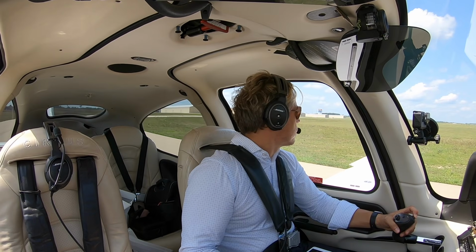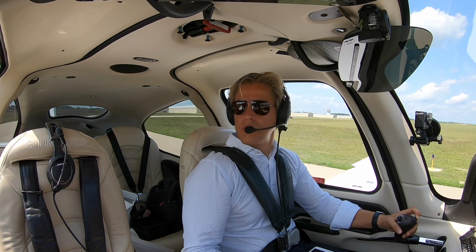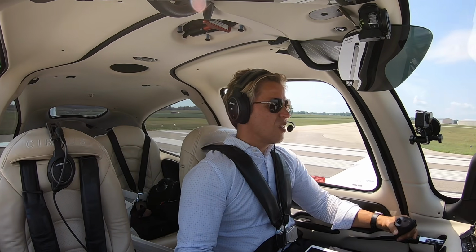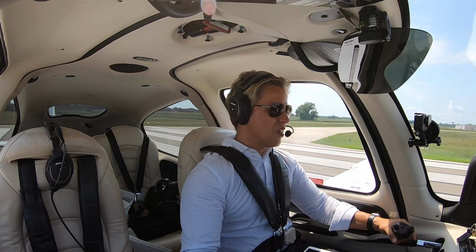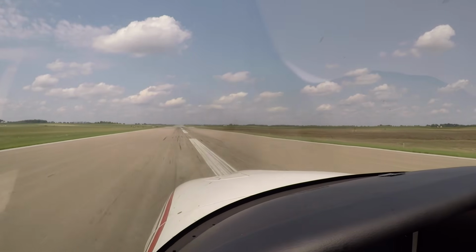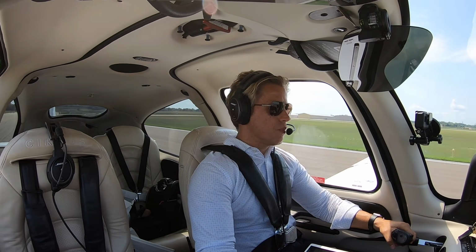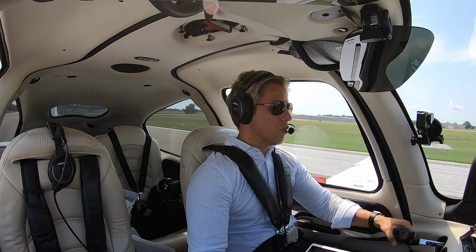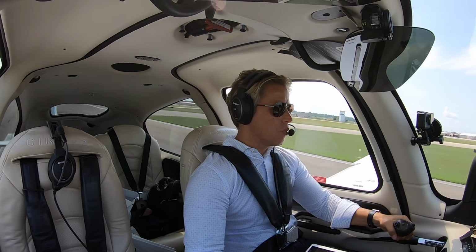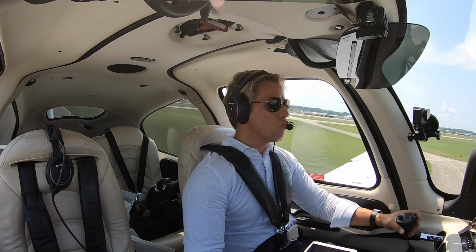Danville traffic, the Cirrus November 712 Alpha is taking runway 3 departure to the north, Danville. Airspeed is alive. Pressure, temperature looking good. And rotate. And flaps up.